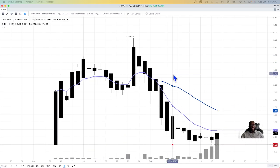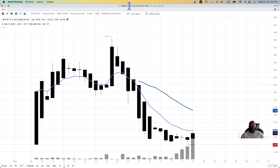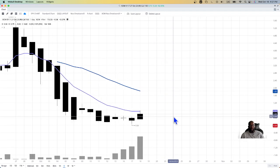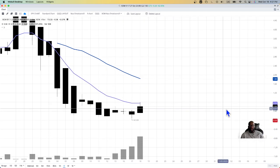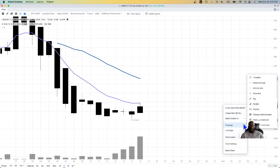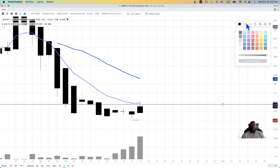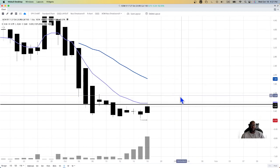So if you take a look at this particular option, this is the 117 call for October the 23rd. I found there being some nice support levels at 70 cents. So what I'm going to go ahead and do is mark a line here for 70. I'll fix a line if it's not correct. That's 69. So let's go 70. So like I said, I found a nice support level at 70 cents for this particular stock.